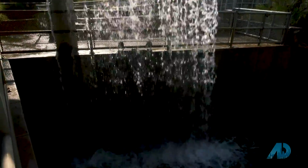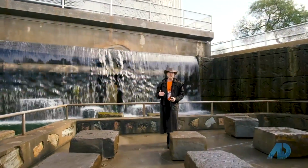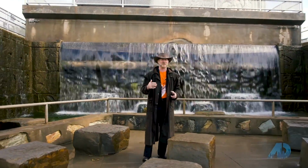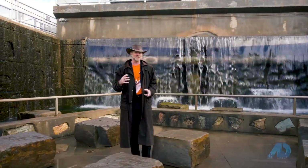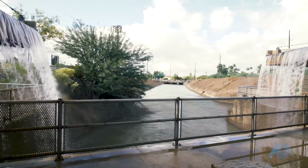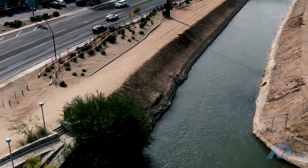How do we capture all this water? How do we move it through the valley? Salt River Project, SRP, has over 130 miles of canals like this. These canals are like arteries and veins running through our entire Valley of the Sun, bringing us water every single day. These are the places that I love to ride a bike, I love to walk, run. You'll see people along them all day long.